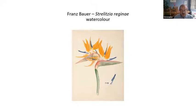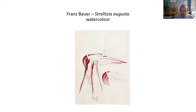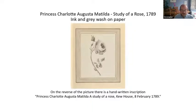In addition to his botanical painting, Bauer also gave lessons in painting to Queen Charlotte and her children, who frequently stayed at Kew Palace. This is one of the paintings of Princess Charlotte, tutored by Bauer.